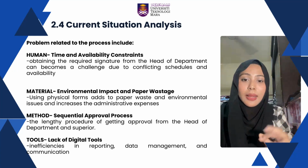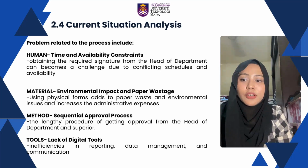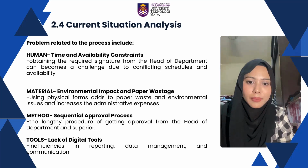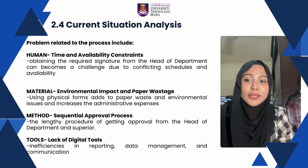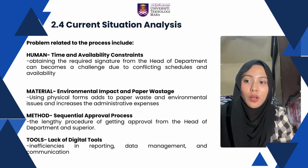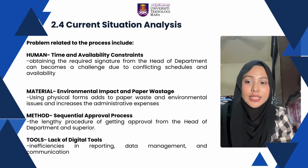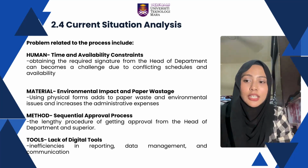And the third is method. One major barrier is that approval must come from the head of department and a superior officer in sequence. Employees may become frustrated and dissatisfied with the long procedure of getting approval from the head of department and superior. This sequential structure makes it more difficult to process leave requests on schedule.